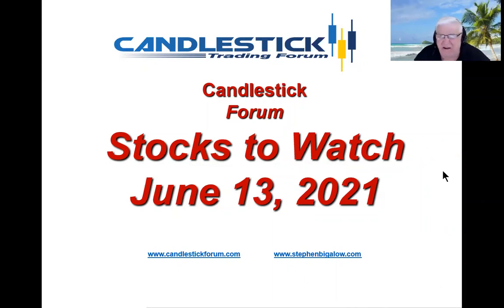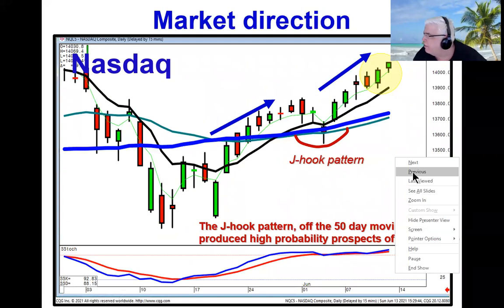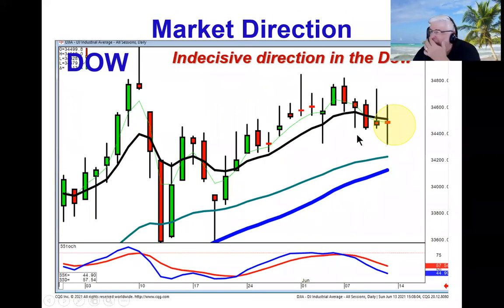Markets are still kind of, I'd say, dynamic. We've got the Dow, pretty much moving sideways down right now. Very indecisive, but you can see it's not going down with any great force. You had a kind of a shooting star, inverted hammer, doji. That tells you it's indecisive, and it's just below the T line.